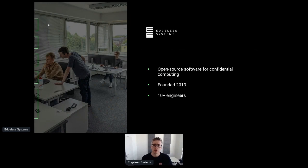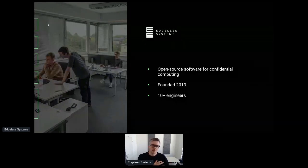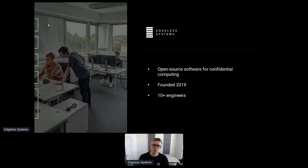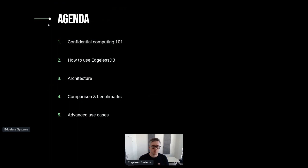Before that, I was a researcher at Microsoft, working on the foundations of what is Azure confidential computing today. As a company, Edgeless Systems has released a couple of products over the last 2 years, but EdgelessDB has always been at the center of what we do. When we started in 2019, we already had the vision for EdgelessDB, and it has been in the making for quite some time. We are super excited that we were finally able to release it to the public last month. And of course, like everything we do, EdgelessDB is free open source. You can find it on GitHub.